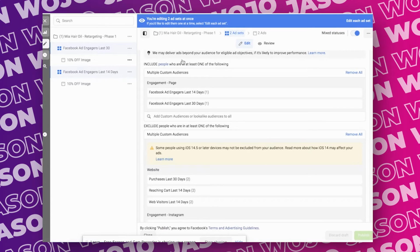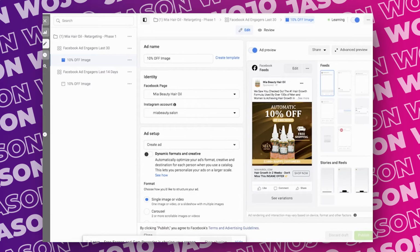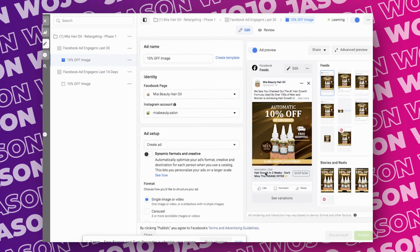I have a 10% off image. So this image basically pushes them like automatic 10% off at checkout. I'm pushing 3 bottles here. Hair growth in 2 weeks. Don't miss this insane offer. And I'm framing them to buy more than one because the picture has 3 in it. And then I'm pushing them because they get 10% off at checkout if they take the offer.